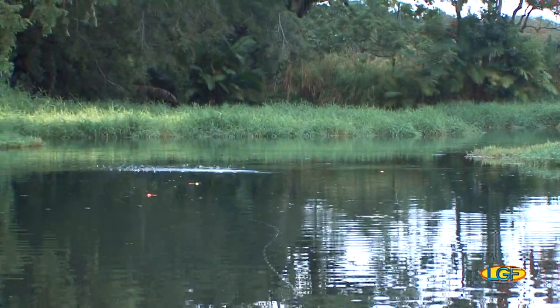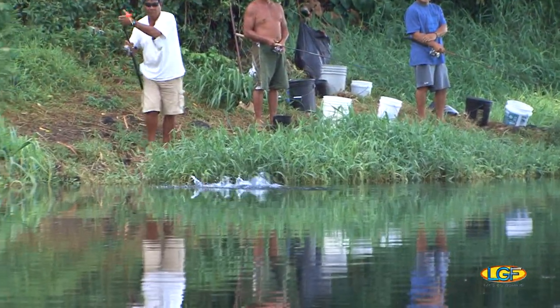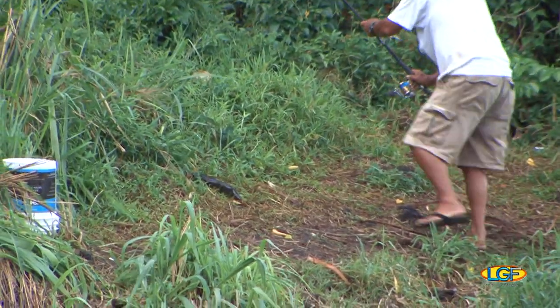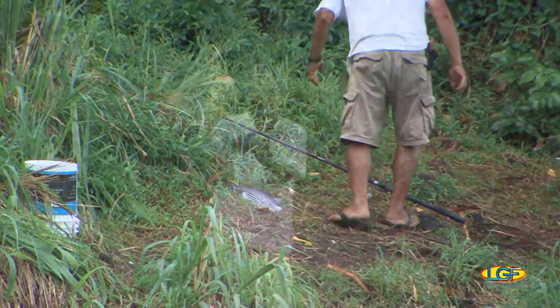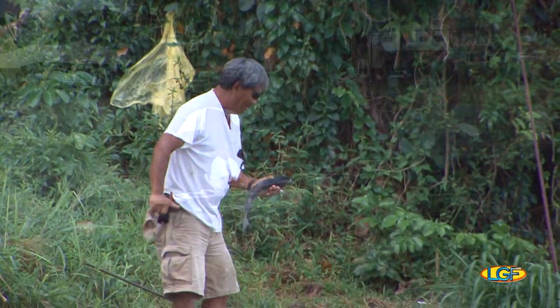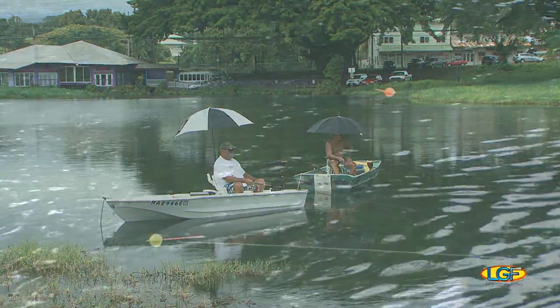There. Oh, good size. Looks like a keeper. So that's how it's done. That's how it's done. You just bait every chance we got, and when they start to bite, you'll see all the floaters start flying in that water.